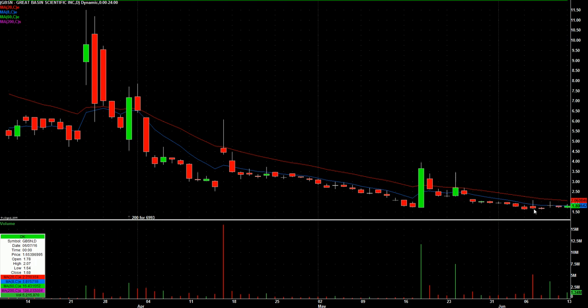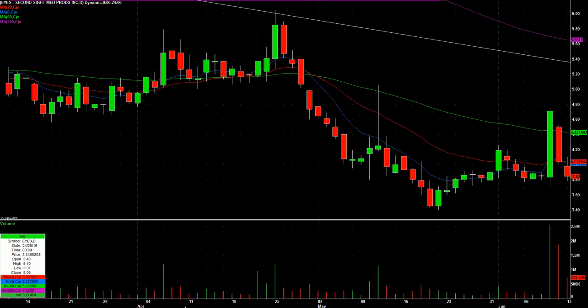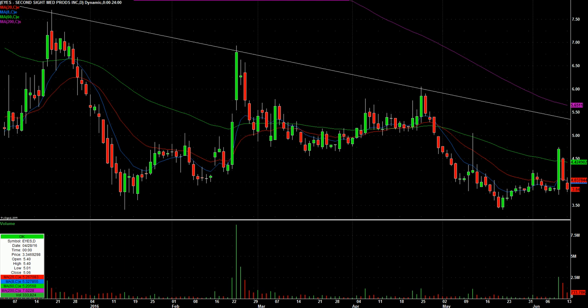Percentage-wise, that's really nice. So this one might take out today's high, 189, and start knocking down these other catalysts, which would be 202 and 207. And if it gets above that, it could squeeze. So it's an interesting setup, even though you have to kind of blur your own vision to see it, right? EYES goes on bounce watch again.